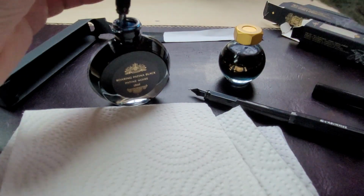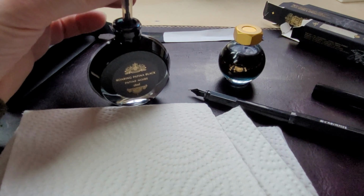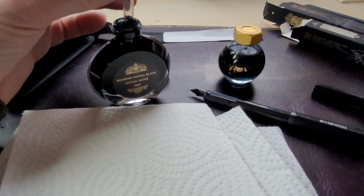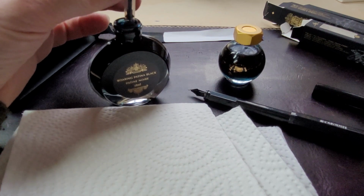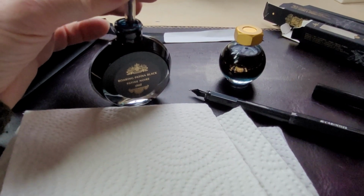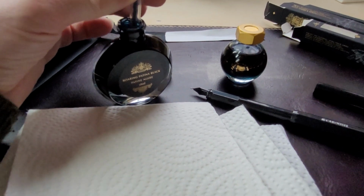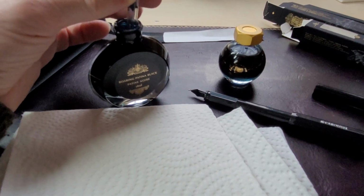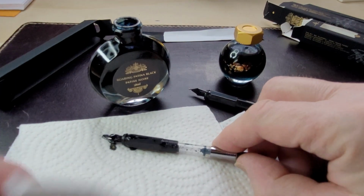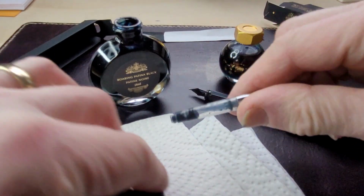And I'm just going to dip that in. And try not to spill it. Not too worried about getting it completely down there. Turn it all the way down. Not having much luck getting a good fill. Okay. Let's take it off and do it the easy way.